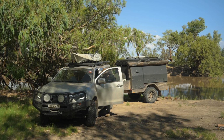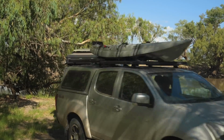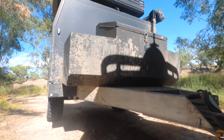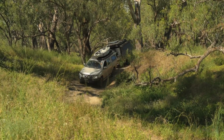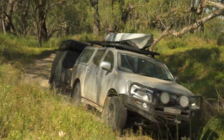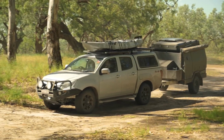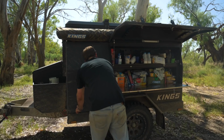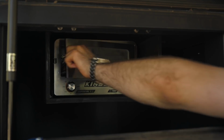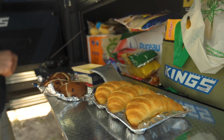Let's get out of here. I'm keen for brekkie. 15 minutes down the track, we pull up and we've got a brekkie bar set up in seconds. How good is this? Hot meal on the go.